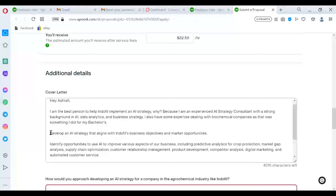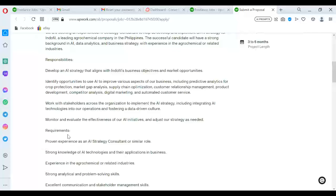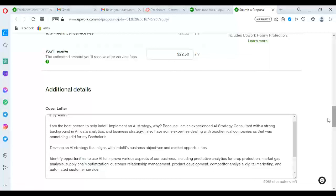Let me see. So look at this now. Look at the hook: I'm the best person to help implement an AI strategy. Why? Because now this hook can still be worked on, can still be better, in the sense that you can find a way to put all the requirements or the responsibilities into this hook, because I just used the first line first. But the point is this: the requirements and the responsibilities, ensure that you answer them. And remember that I said intro, hook, then why you. So ensure that you answer them now.